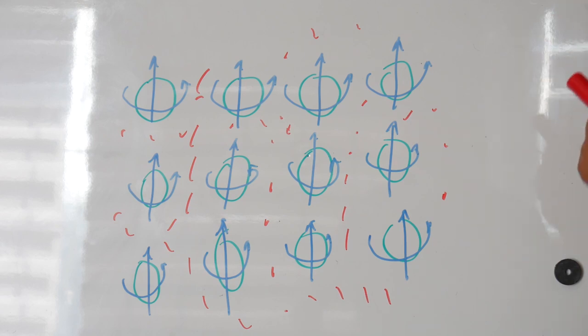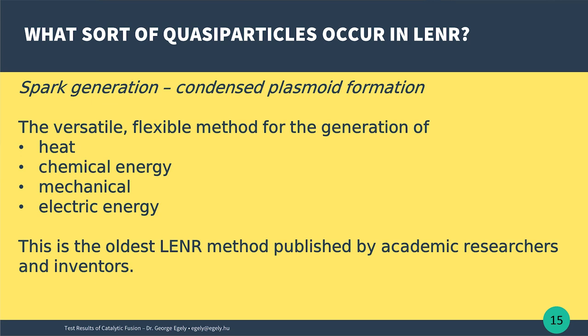They show a macroscopic quantum effect. And due to this, there is an extremely enhanced transmutation of all kinds of very heavy materials, including lead and bismuth. While cracks generate the least useful quasi-particle, because they are formed only during the crack formation, condensed plasmoids have a much longer lifetime, even minutes or hours, and therefore they are more versatile.